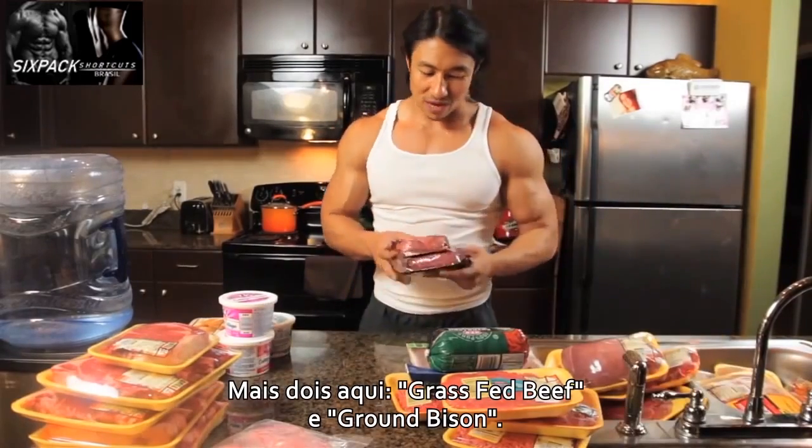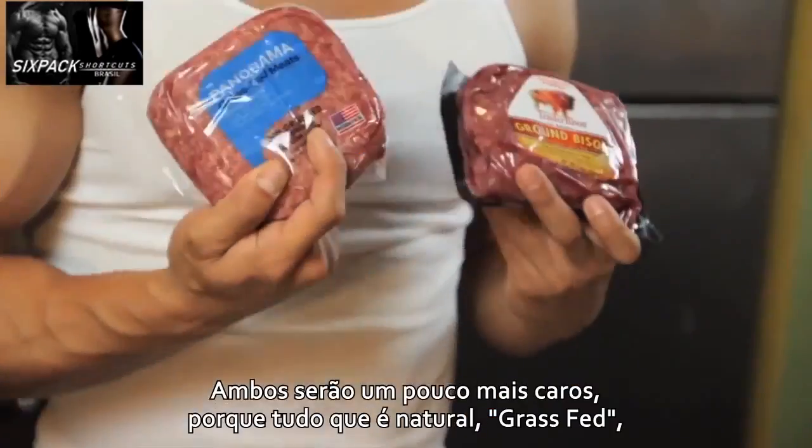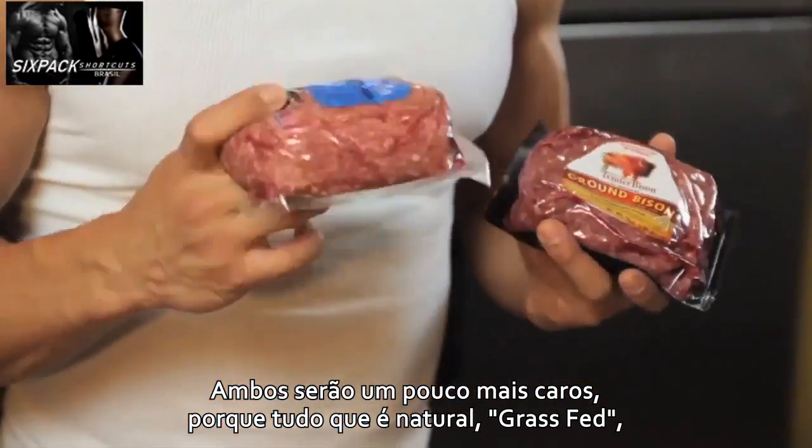2 more right here. So we have grass-fed beef and ground bison. Both of these are gonna be a little more pricier because grass-fed, right?